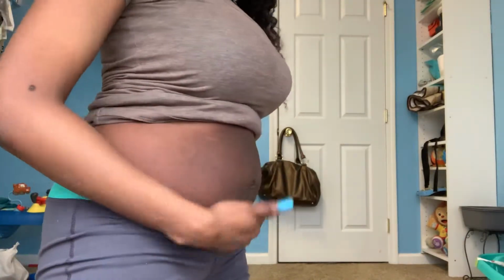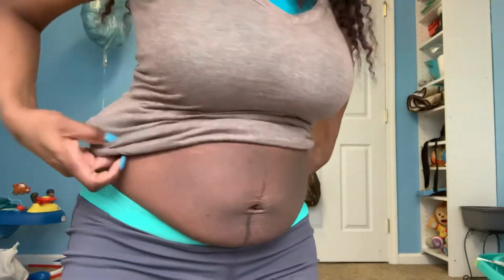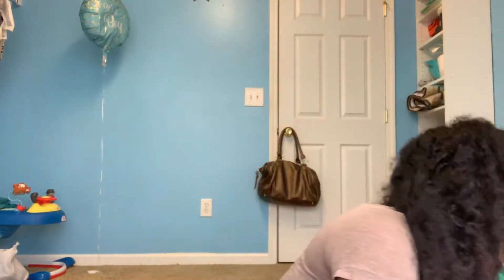So this is 2 weeks postpartum, which I think is pretty good for just wearing my belly band naturally going down on its own. And plus I started wearing a belly band. Well, it's like a belly support band. I got from Walgreens, and this is a size small/medium. And when I first put this on, it was so small I couldn't fit it. It was like super tight. But now it's almost too big where I can barely fit it at all.